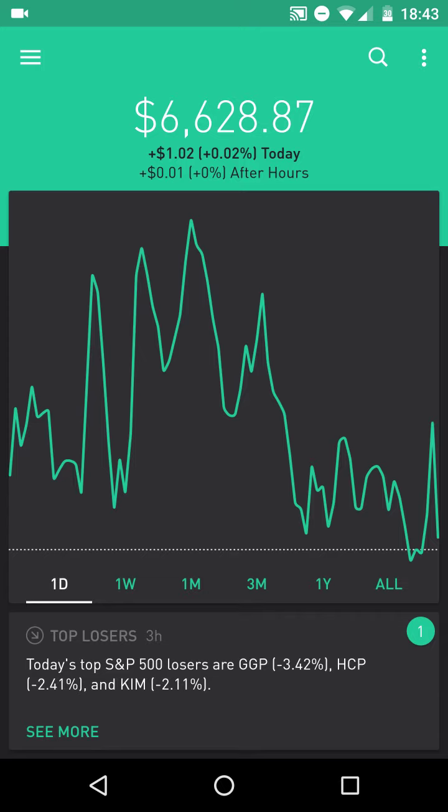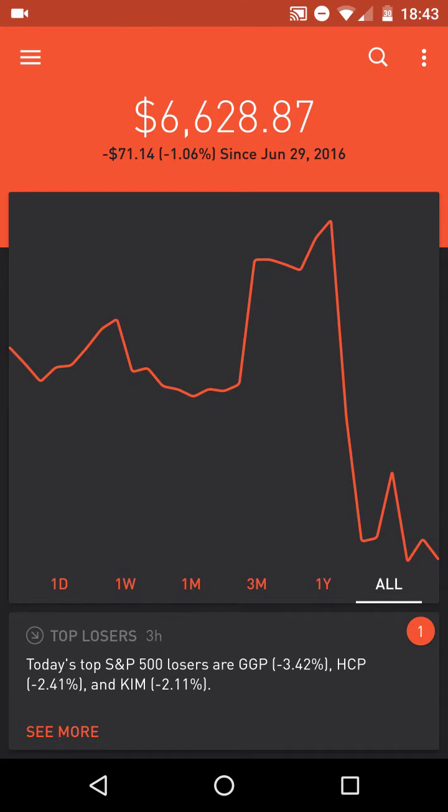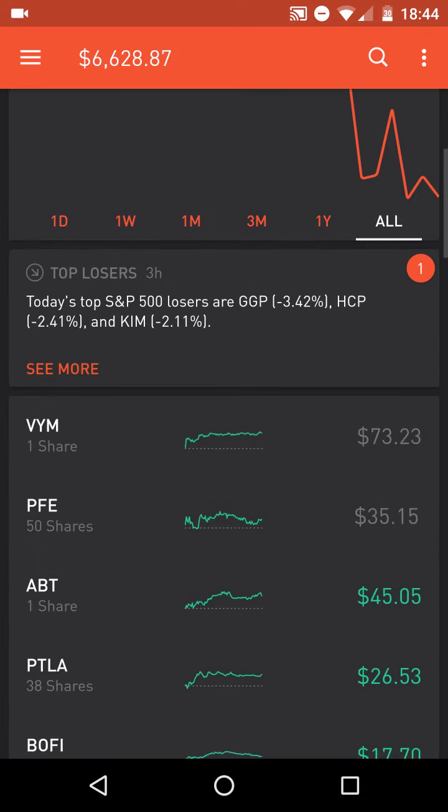So as you can see, over the last day I've made essentially nothing, a dollar. Overall, I'm $71 down, which can unfortunately be associated with a couple of different trades I made on the spur of the moment, which I should not have made. But let's just walk through what I have done so far.